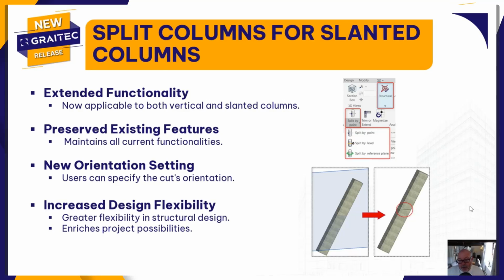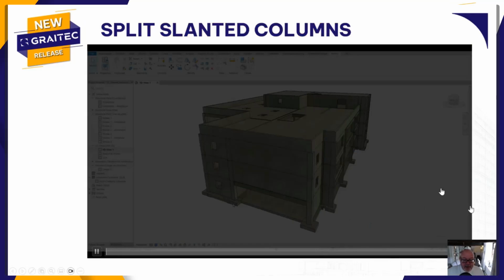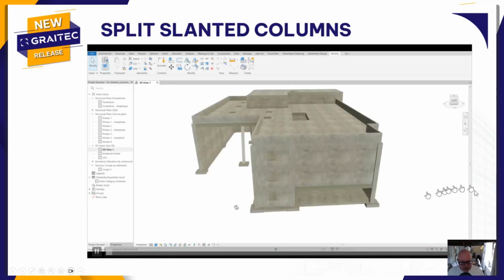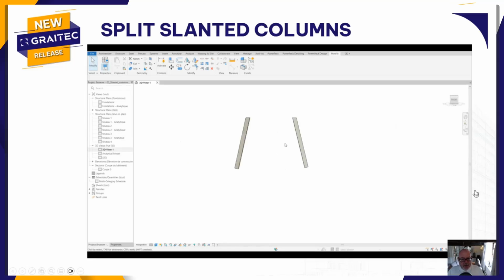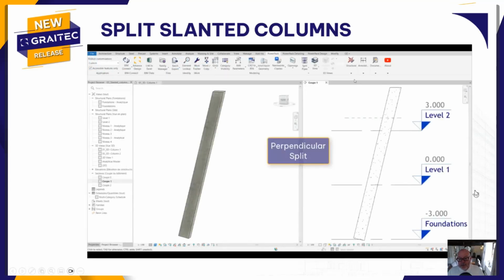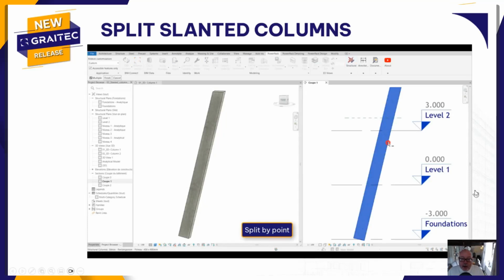So let's just pop in and have a look at how that's going to work. As you can see in this building here, we've got these two slanted columns, and we can come in and we can now start to split. The split tool is over on our structures tab. Now there's three different ways of doing it. We can split it by point, so we can select a point of where we want to split that column.